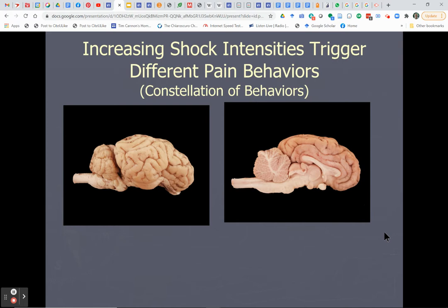I'm a published photographer. These are some of my photographs of the sheep brain. And there's research I didn't do, increasing shock intensities, triggering different pain behaviors in rats, but I had these sheep brains, constellation of behaviors. So with relatively low shock, the animal flinches and jumps, more shock, they run, more shock, they vocalize while the shock is being presented, more shock, they continue to vocalize after the shock is terminated, and with the highest level, they try to attack the source of the pain.